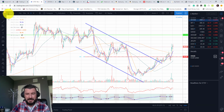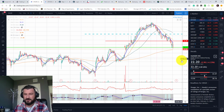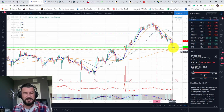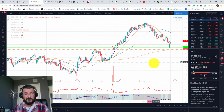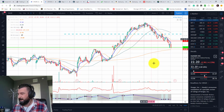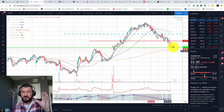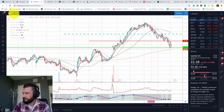Now, on the short side, HNGR. Beautiful, looking awesome. That hit our profit target of $22.33, down from $25.43 entry. I've taken some profit on that. That was one of the ones I exited on Friday. I am looking for a possible re-entry. You can see the 200-day moving average is sitting right here around $21.80. So if you're still holding that, great. I'm looking at a possible re-entry. The stop loss is still fine, I think, where it's sitting at. And as you can see, even with this sharp rally in the market, this stock did not recover at all. And that's what we're looking for in a short.